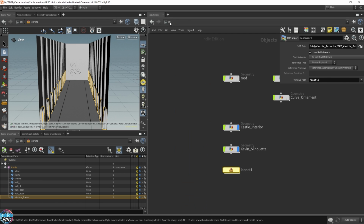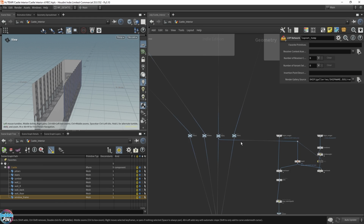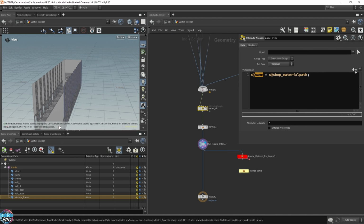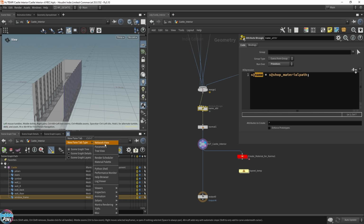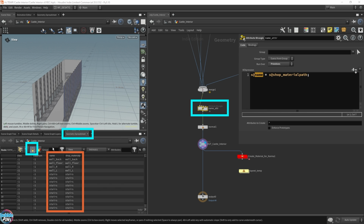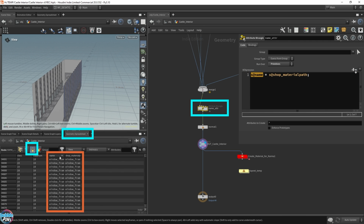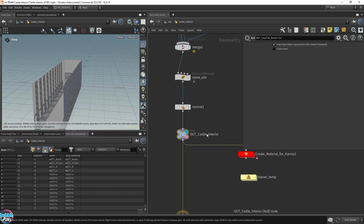Let me just go back up to the SOP level into the castle interior. So this is where the name attribute is created. And what this looks like, let me open up a geometry spreadsheet. So in here we have the name attribute of the primitive type. And it's actually identical to the SOP material path, which is the material slots, just because that's what I'm duplicating into the name attribute. These name slots are what Solaris will be picking up, and that's going to define our pieces, our parts pulled by Solaris.